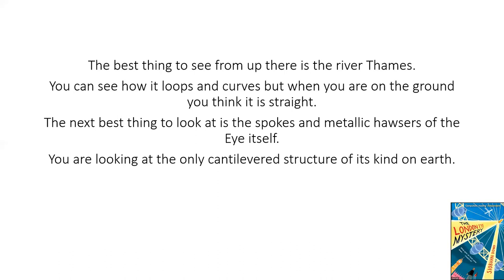You are looking at the only cantilevered structure of its kind on Earth. Okay, so it's this amazing structure because it's the only one of its kind on Earth. And cantilevered, again, had to look this up, is a structural term. So it's a term that engineers use, people who build things, and it means that a structure is only joined at one point and it protrudes, so sticks out from wherever it is joined to. So you've got the sort of legs of the London Eye that are sort of in an A shape, and then you've got the London Eye that is joined and sort of sticks out from it.